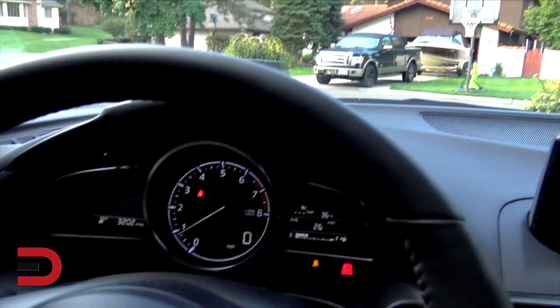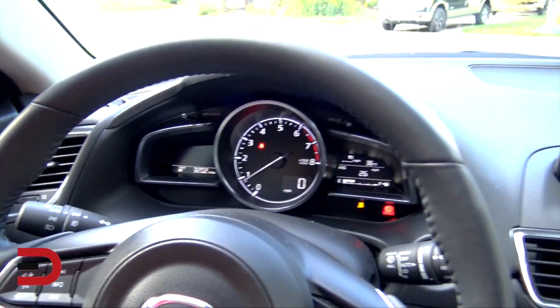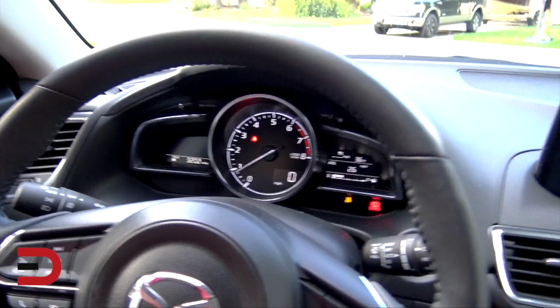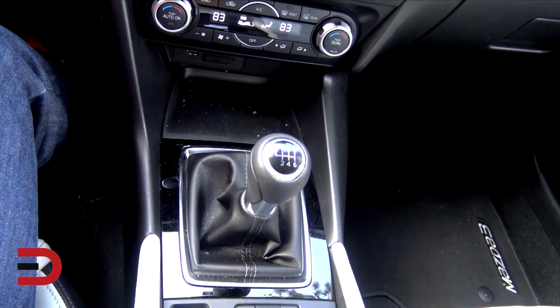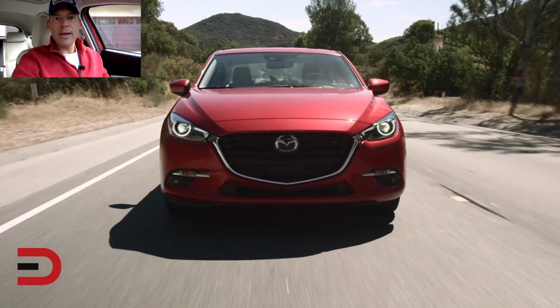It'll show it up there. One of my favorite safety features in this car is the adaptive cruise control, which is interesting because we have a manual transmission and you have an adaptive cruise control. So I did some driving on the highway earlier this week, and I was experimenting with it, and it works really well.